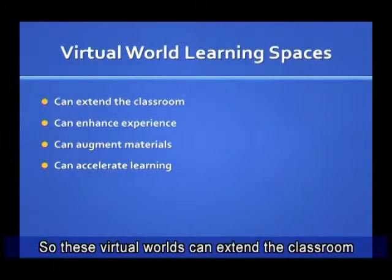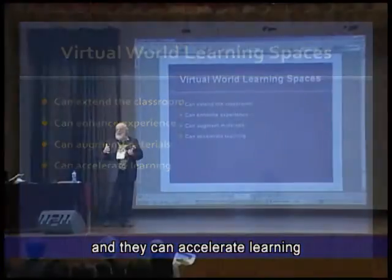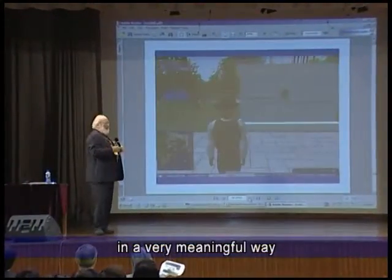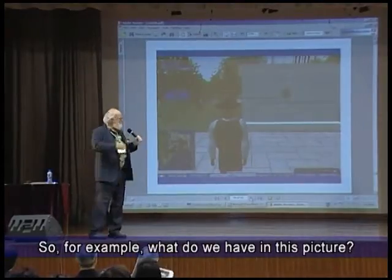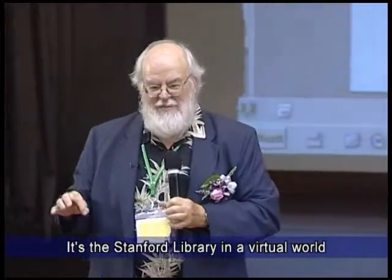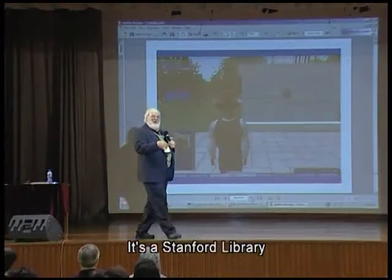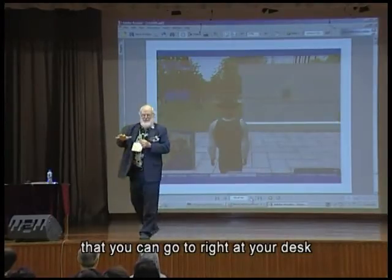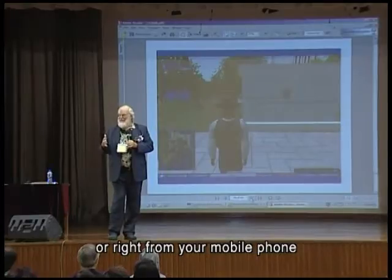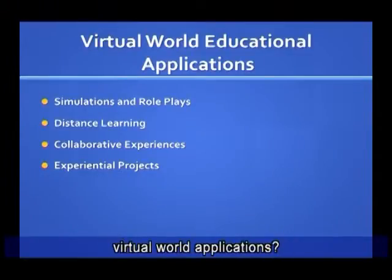So these virtual worlds can extend the classroom, they can enhance students' experience, they can augment materials, and they can accelerate learning in a very meaningful way. So for example, what do we have in this picture? This is the Stanford Library. But it's not the real Stanford Library. It's the Stanford Library in a virtual world. It's a Stanford Library that you can go to right at your desk or right from your mobile phone and utilize its resources.